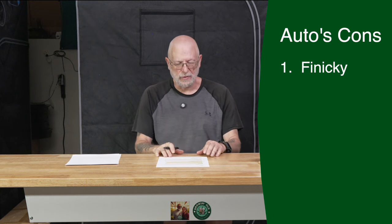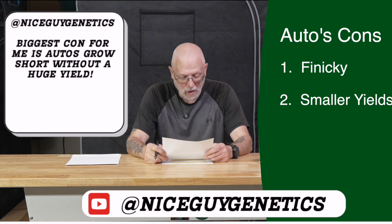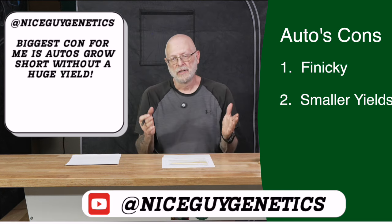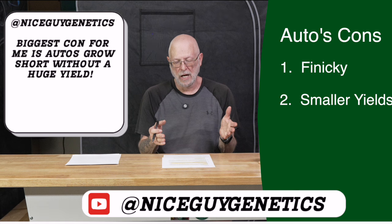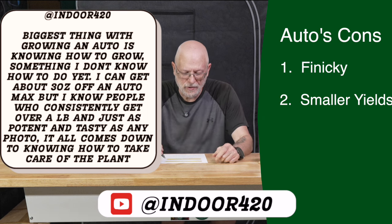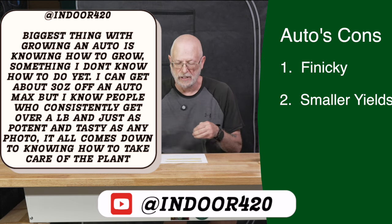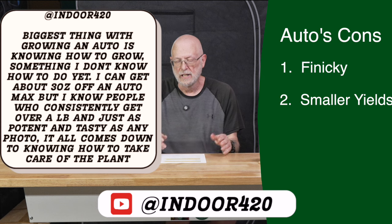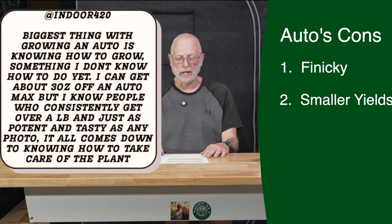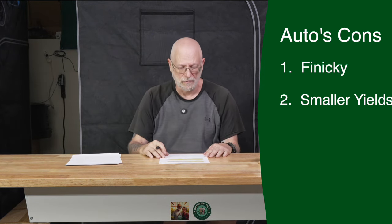Now we're getting on to the final couple, the last two, smaller yields. Nice Guy Genetics says the biggest con for him is they grow short and without a huge yield. Indoor 420, he says that the thing with growing an auto is knowing how to grow, something I don't know how to do yet. He says he gets about 3 ounces off of each of his autos, but he knows people who consistently get a pound and are just as potent and tasty as photos. So it all comes down to knowing how to take care of the plant. And there, he's another guy saying maybe beginners should just start with photos.